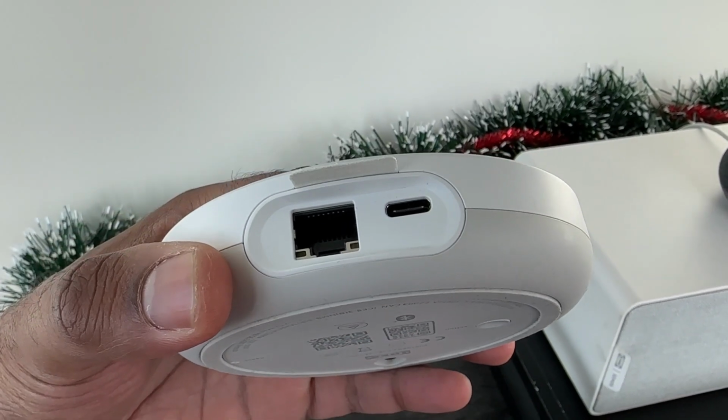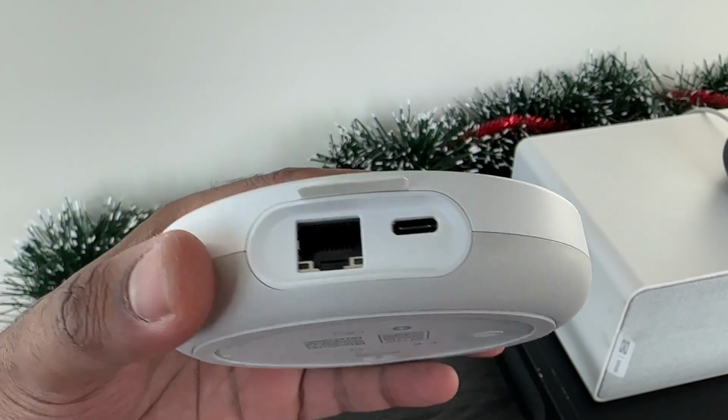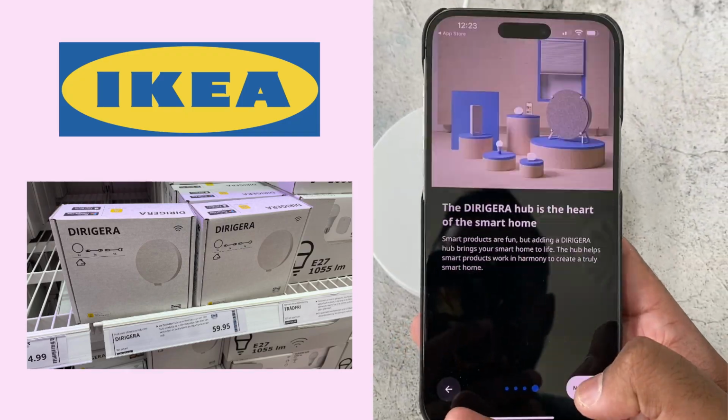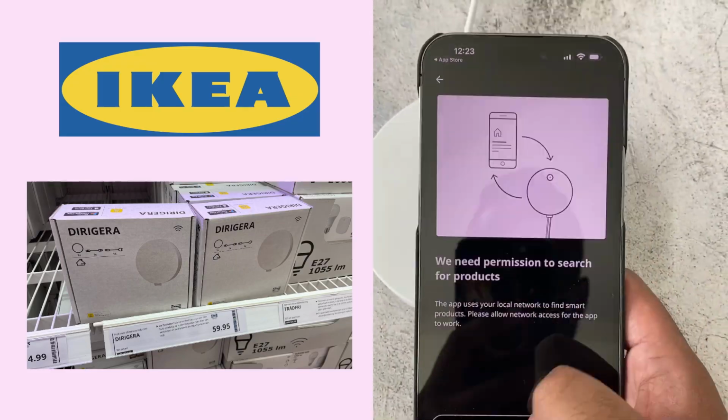I don't know why IKEA did this, but for me anyway, it wasn't a big deal because I connect all of my smart home hubs to Ethernet because it's the most reliable. I never connect any smart hubs through Wi-Fi. The answer is never. Do you hear me? Never ever! After downloading the new IKEA Home Smart app, the setup process was quite easy.